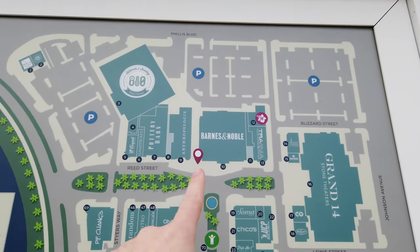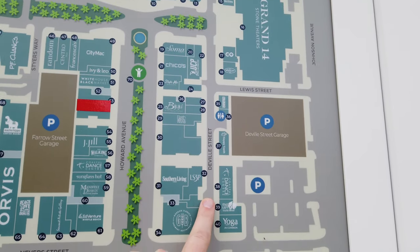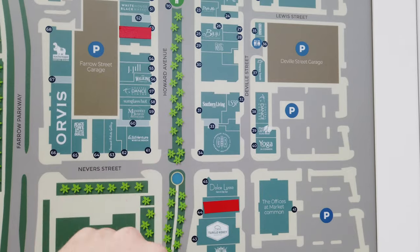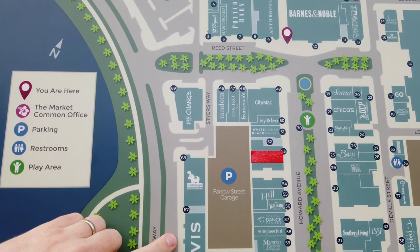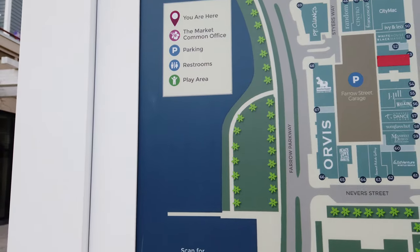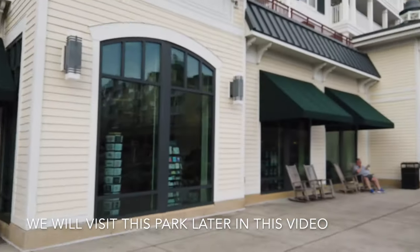So let's walk this way, check out this area, see this back street, which I think is kind of a cool, quiet area. And we'll loop back around to our beginning. Maybe check over here. Not much to really check, it's just P.F. Chang's, which I showed you, Nacho Hippo and Orvis. And that park is on the other side of this lake. So, let's continue.